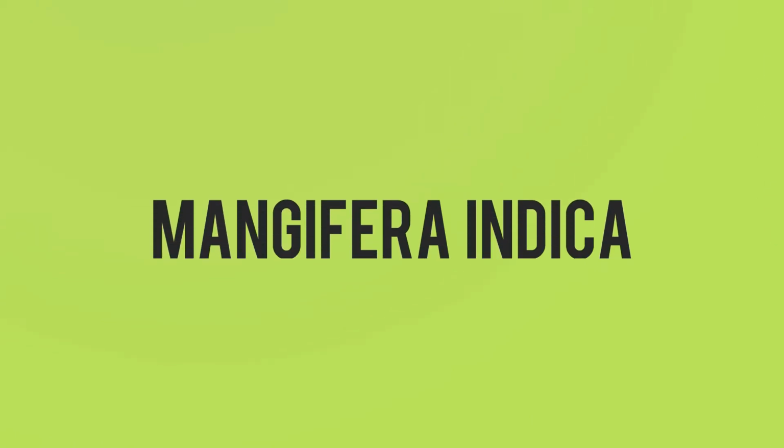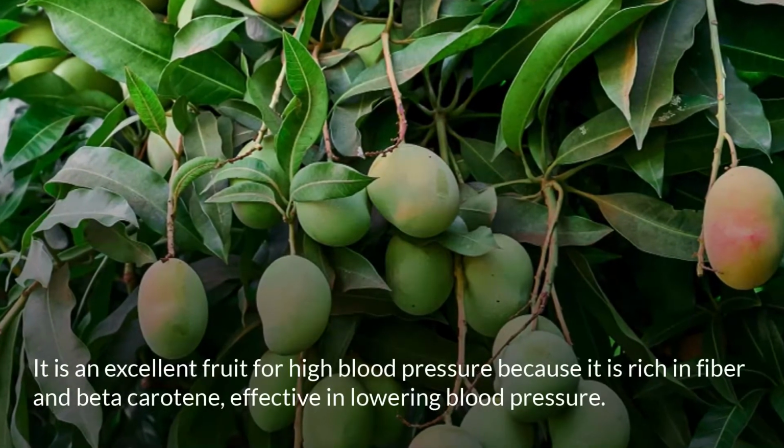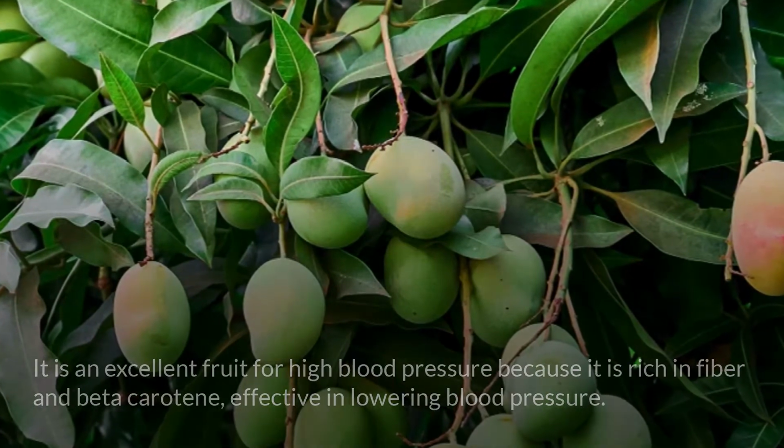Mangifera indica. It is an excellent fruit for high blood pressure because it is rich in fiber and beta-carotene, effective in lowering blood pressure.